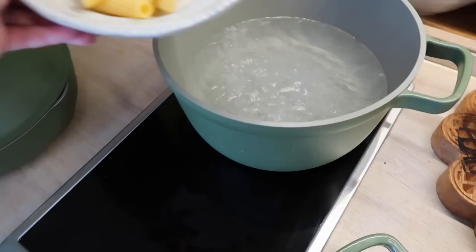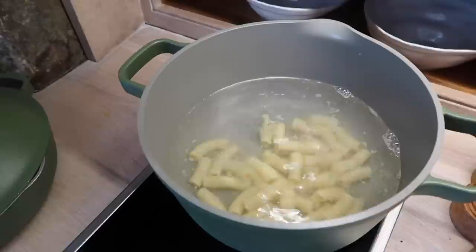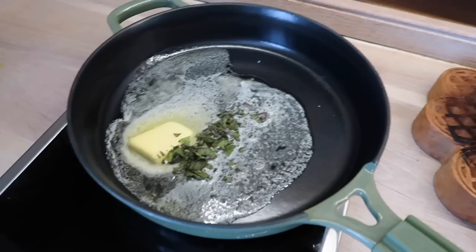So just a small portion of fresh pasta going in salted boiling water in my perfect pot. This is always the perfect size for cooking pasta, because you want to allow enough room for the pasta to move around and not be all squished into a smaller pan. So next I'm just melting a fairly large knob of butter, and I'm adding in my sage leaves, and I'll give those just a couple of minutes until you start to get a biscuity smell.